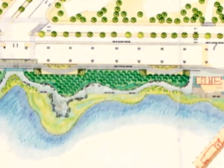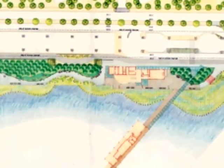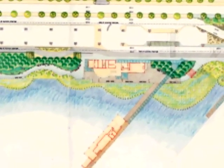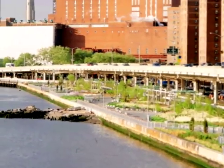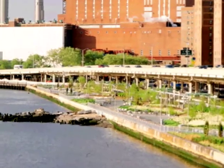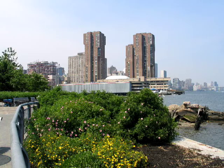We really needed to stake a claim on this land, and I'm not sure we could talk a city agency into taking down a thick granite bulkhead wall that was in excellent condition very quickly when it cost $4,000 a foot to build one. So this is something that we hope to accomplish in the future.